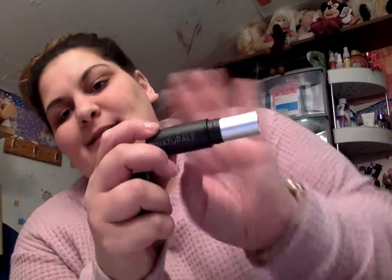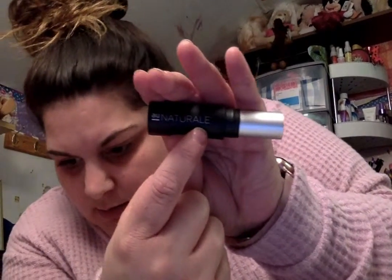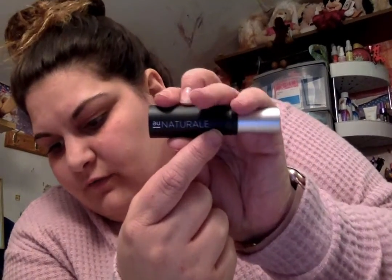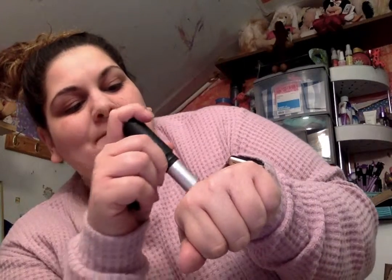This is what it looks like, the container. This is the brand, and it's this brand right here. Cosmetics, and then .com for the coupon code. So this is basically, you can use it for anything. It's really, really pretty. Sorry, I have some swatches on here from when I went to Ulta today.